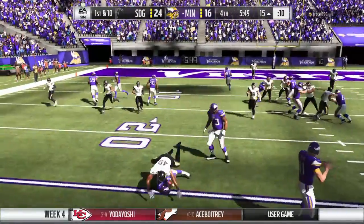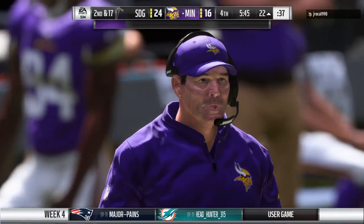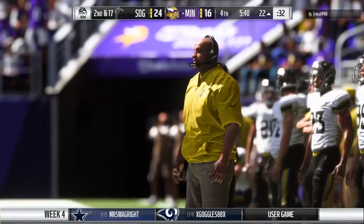This is Cohen. And this one goes nowhere. Losing yardage back at the 22. That's going to go as a loss of 7, and it'll set them back for 2nd down.